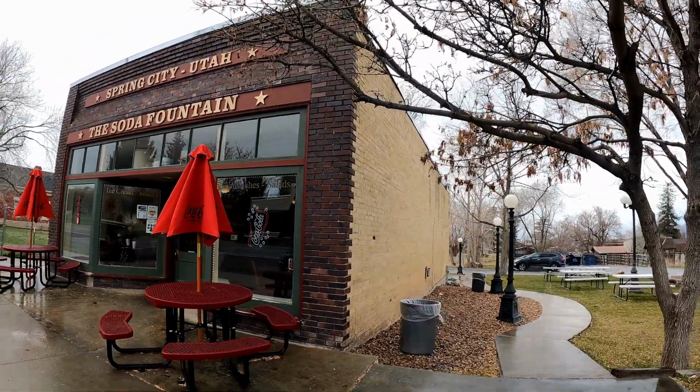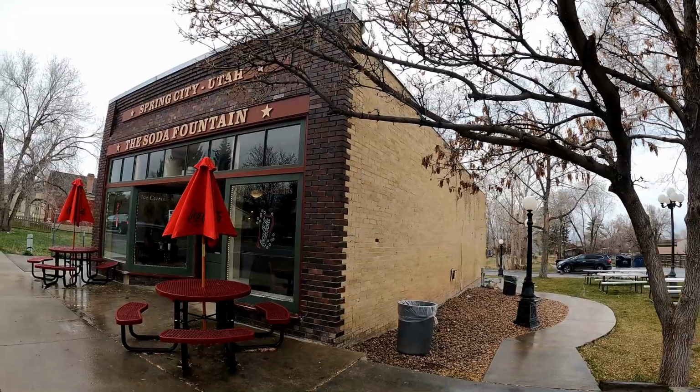Although this isn't actually part of Route 89, this is off the beaten path a little bit. Not far, but a little bit.